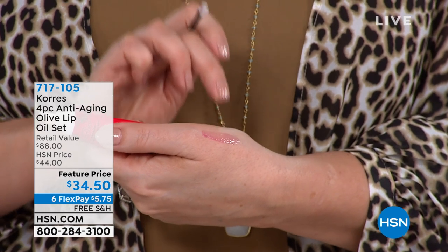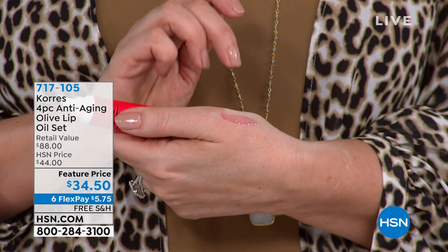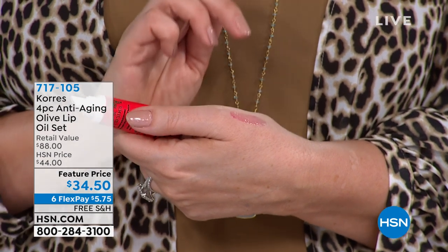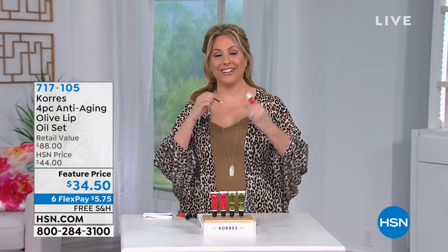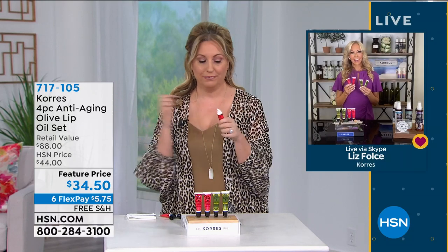This is a lip treatment as well as a lip product. So you can put this on before you go to bed for those fine lines and wrinkles. You are getting 4 of them for $34.50. I think this is the biggest we've ever done. And I love the whole idea of the pink orchid and that color from an orchid. I don't think I've ever presented a lip product where the color in it is natural from a gorgeous rare flower.